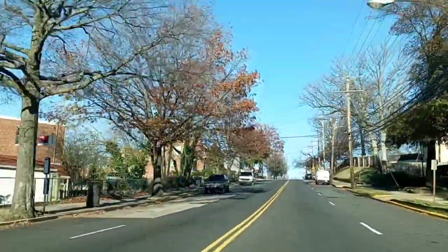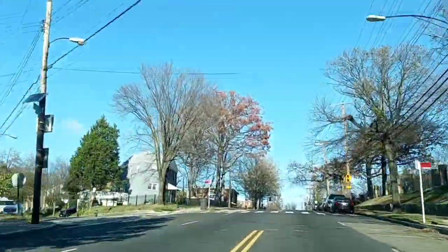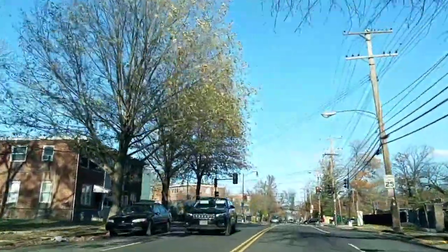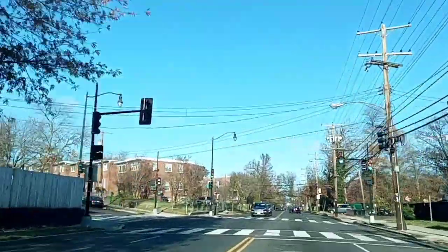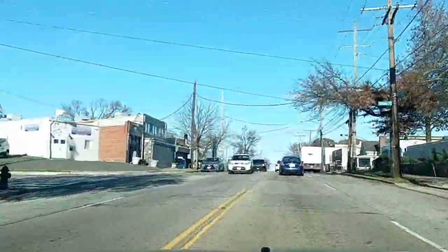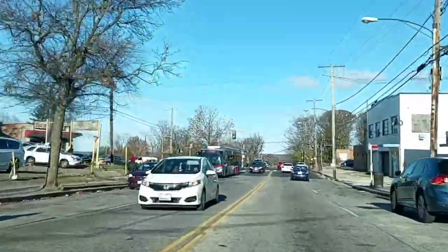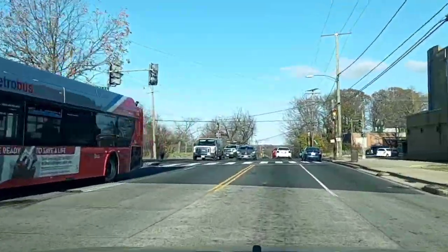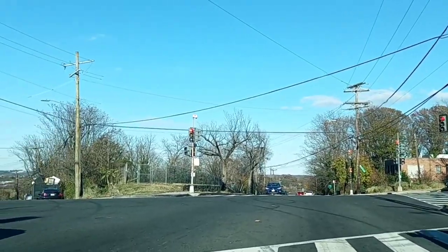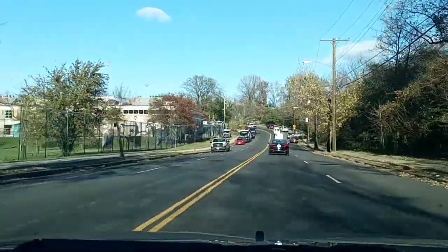To the left is still Ward 7, and still on Southern Avenue. And this neighborhood to the left, I want to call it Fort Davis. I don't know for certain. DC is funny with the neighborhood boundaries, and sometimes people have their own idea of what their neighborhood is called. Still running along Ward 7, family. Still running along Southern Avenue, family. The Maryland line is right here to the right. That's Marlboro Pike. And of course, to the left is Ward 7. Still chugging along on Southern Avenue.